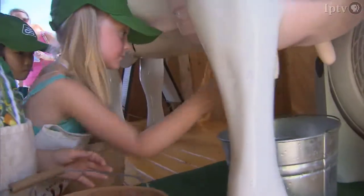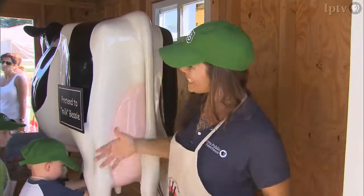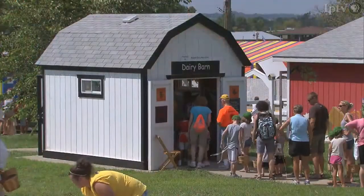This, everyone, is Bessie, and I'm thinking she is probably one of the more popular features in the exhibit because the kids get to come in, they get to see where their milk comes from, and they get to actually milk the cow.